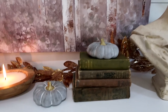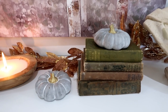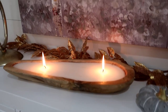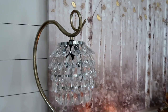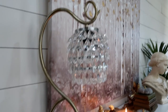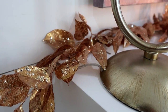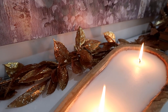And then I just have some old vintage books with some of those concrete pumpkins from Hobby Lobby. And then I have this candle that's in a little wood dough bowl, and I believe I got that at TJ Maxx or Home Goods. And this lamp is from Pier 1. I just thought it looked so cute and kind of had an antique glam vibe to it. And then I got this garland from Wayfair, and I just thought it was so beautiful. It would be beautiful for fall or even winter. It's gold with little sparkly bits.